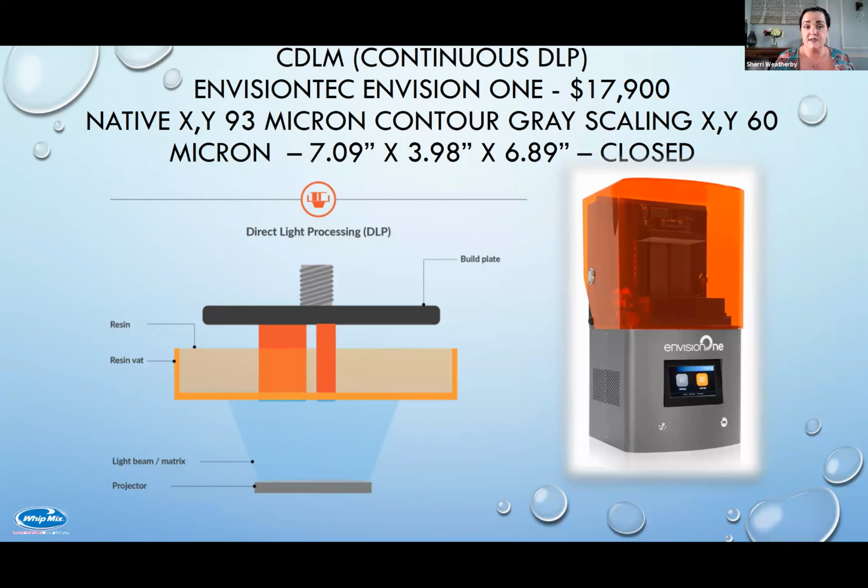So this printer is fast because it uses CDLM technology, which is basically a DLP printer that has continuous printing. With a lot of printers on the market that's a standard DLP, what happens is you've got your projector underneath, you've got your build plate coming down, and the projector is projecting the image in slices. That UV light flashes, cures that layer, and then it raises up, separates from the resin vat, lowers back down for the next layer. With CDLM technology, that's not the case.